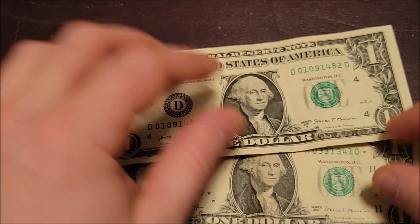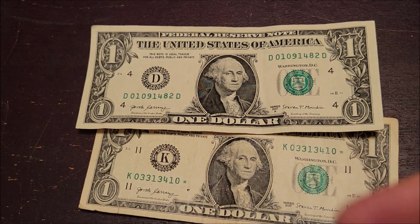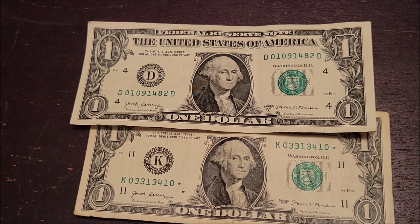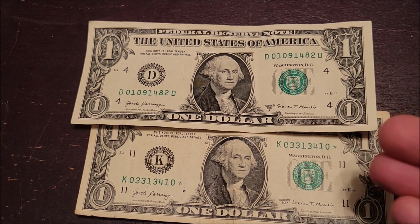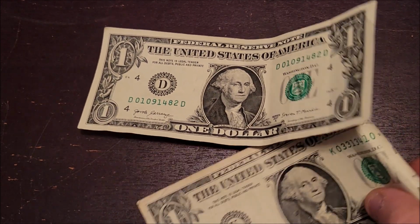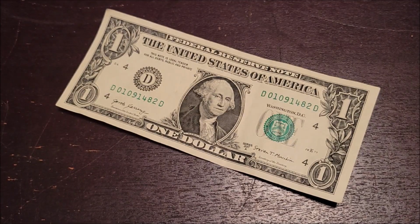So what do we hold on to? We'll wait on the one we just found till the end. Nice little replacement note. Something happened to its counterpart during the production process. They replaced it with this, indicating it with a star. Interestingly enough, this serial number is probably not the one that it replaced, since a lot of these notes are printed previous to the printing process. So they anticipate errors and then use these to replace them. So star notes are really referred to as replacement notes.